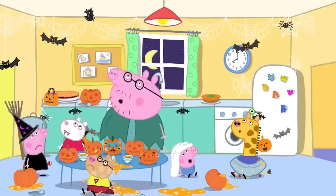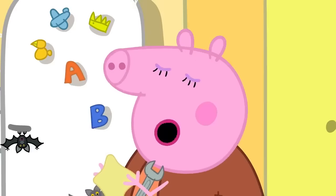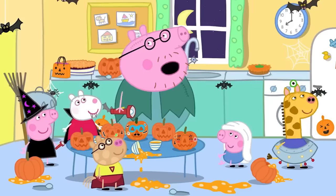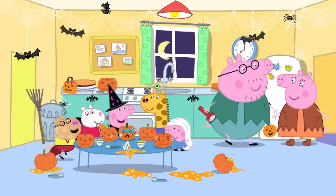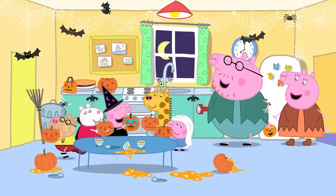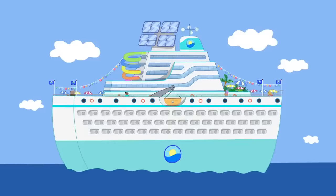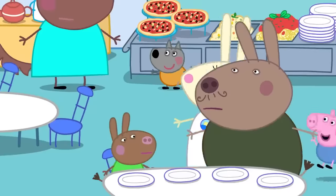The lights are back on, but now there is a big mess. It was just a fuse. Oh, what happened? I think we must have a ghost. Peppa and her friends love looking for ghosts, but they love decorating pumpkins even more. Yummy, tasty food. Yummy, tasty.